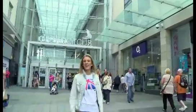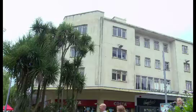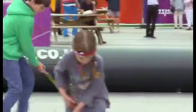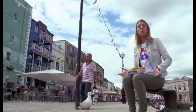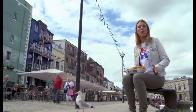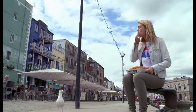After all that shopping, it's now time to take a look at the rest of the city centre. Plymouth has the largest entirely pedestrianised city centre in the UK, making it perfect for a stroll. Well, it's lunchtime and I'm going for good old fish and chips here on the quayside. The fish market is just further up on the quay, so you're guaranteed that the fish is fresh.